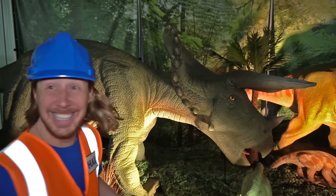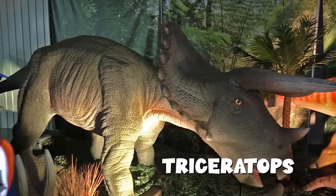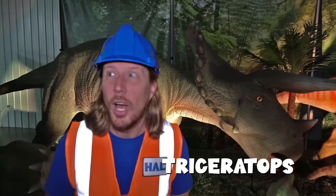Oh, wow. I'm really excited. Oh, this is Handyman Hal's favorite dinosaur. Look. Do you know what this is? This is a triceratops. Oh, yeah. Oh, do you know why they call it a triceratops?